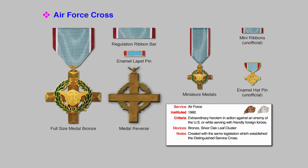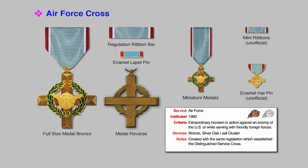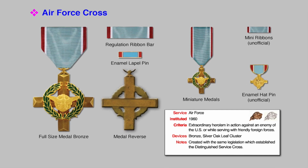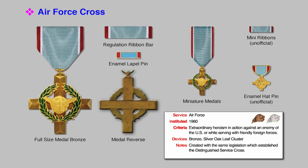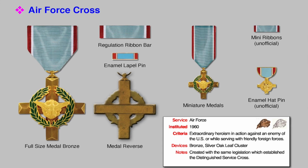The Air Force Cross comes in a full-size bronze edition. I'm not sure if there is a gold-plated variation of this rarely awarded medal. It also comes with a ribbon bar, a lapel pin, and, of course, a miniature medal and a mini ribbon, and the unofficial hat pin.